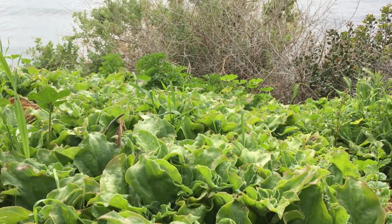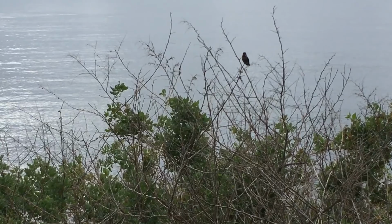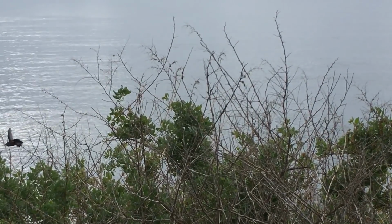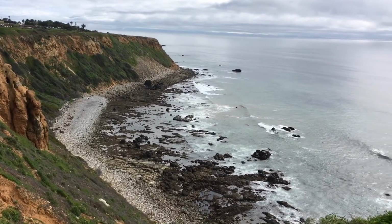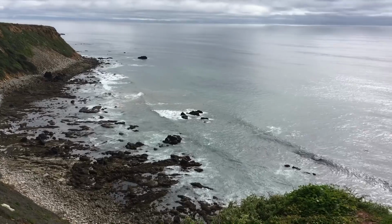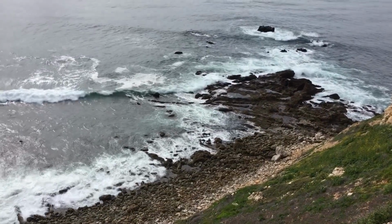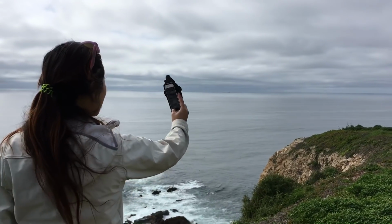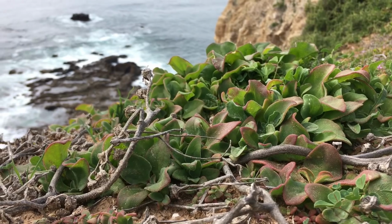It started as a misty morning, but when we got to the trail, the sun started to peek through the clouds and the rain finally stopped. It was like this day was meant for us to go out and explore and just be one with nature. So we came across this field of succulent greens and we wondered if any of these weeds are edible. We got down on our knees and we took a closer look.